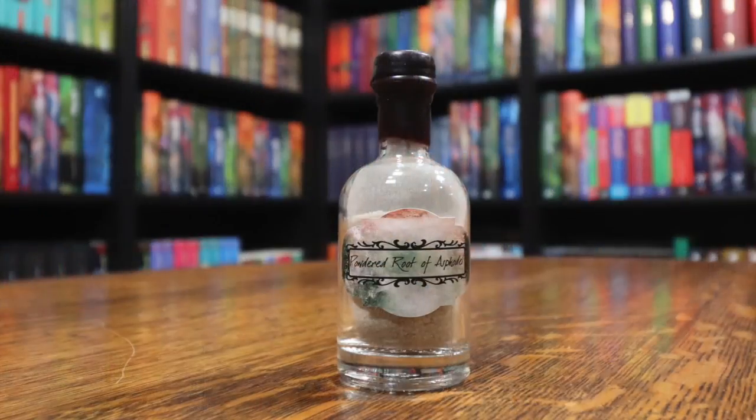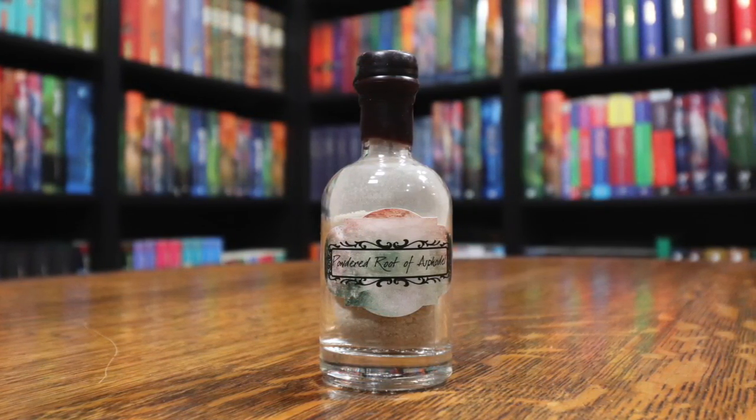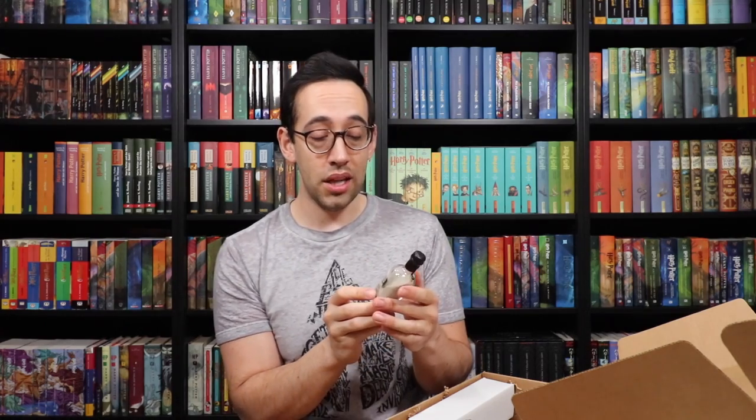All right, what's this little bottle here? Well, it looks like a bottle. Another potion ingredient, powdered root of asphodel. This is a nod to Snape, Severus Snape. Tell me, what would I get if I added powdered root of asphodel to an infusion of wormwood? Inside is powdered root of asphodel, and the top is sealed with a wax seal. And then again, fantastic label. I love the bottle shape.